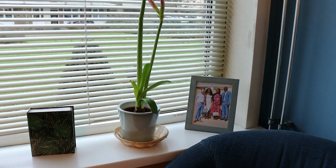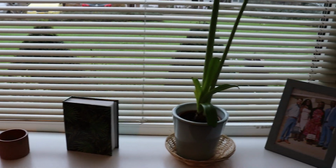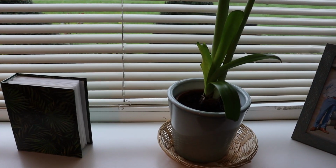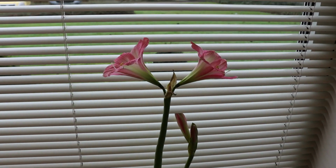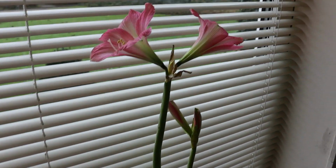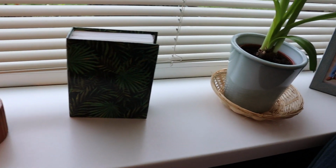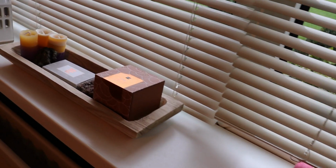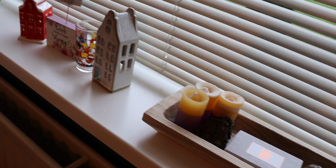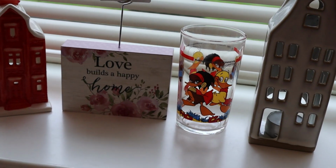And then we've got our windowsill, which is still being worked on. Do you remember that flower that we got not so long ago? Look at how she's blossoming. Would you look at that beautiful amaryllis? Shout out to our neighbor because this is so pretty. It has grown very, very fast. And then we've got just a few more little knickknacks on the windowsill, just to make it more lively.